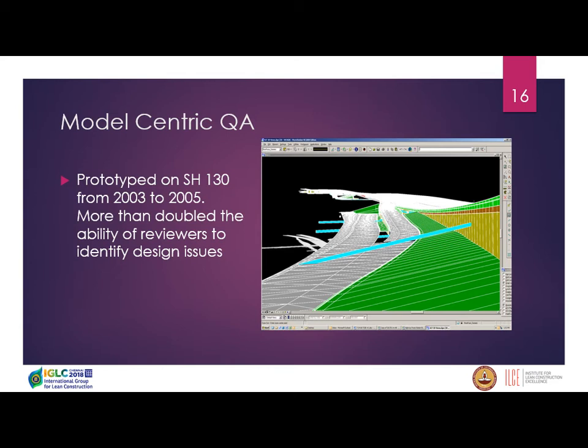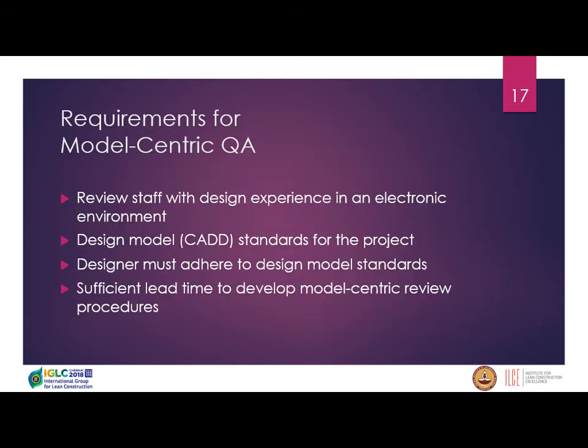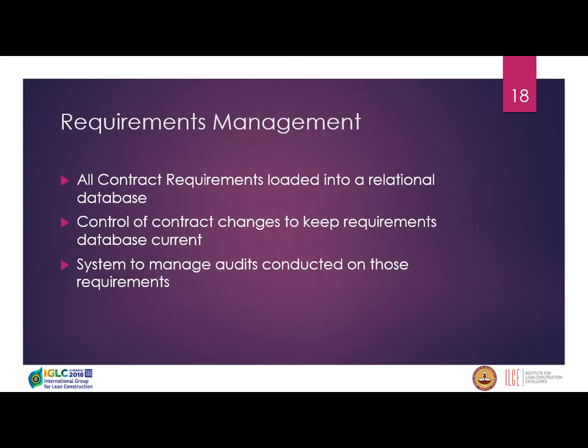So here we are at 5%. We see a pipe in the middle of the air, which normally in the analog world we wouldn't find till 30% when the plans were submitted for review. So mistakes happen, but what's good is we find the mistakes faster, and the quality review ceases to become the bottleneck. But you have to have people that know technology. They don't necessarily have to be CAD designers or model designers, but they need to know how to work in this digital world to find out what's going on.